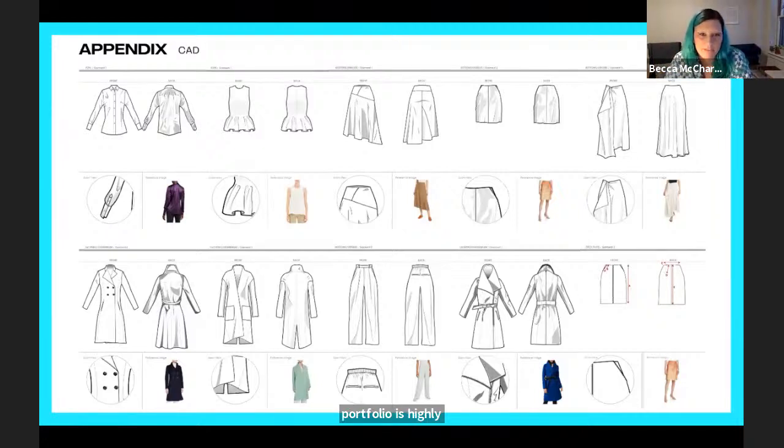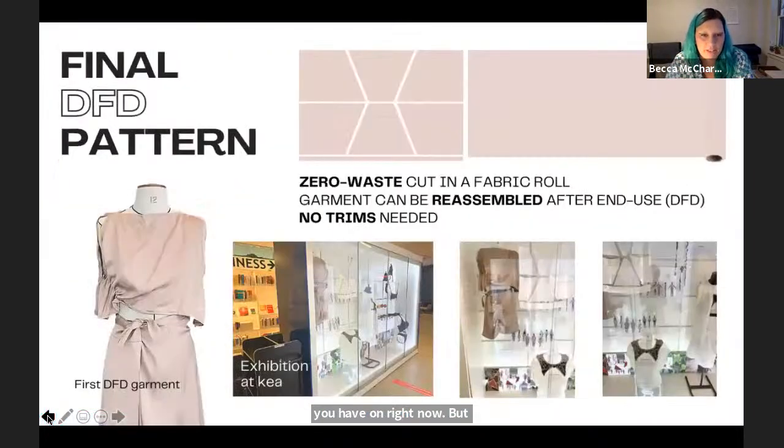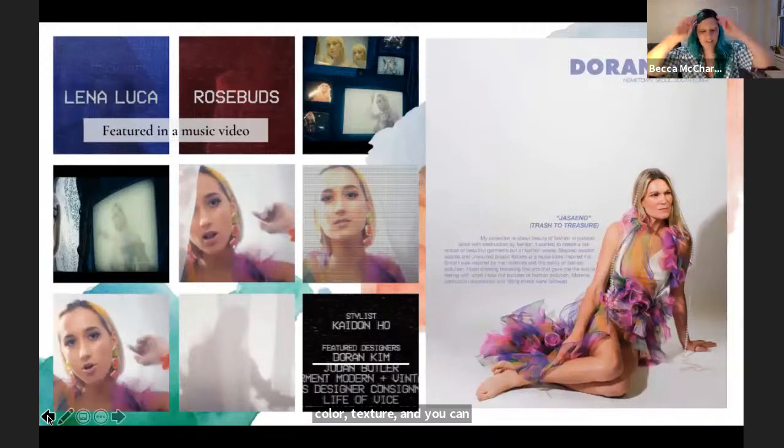It's not just informative. Well, I feel like the most informative page is the one you have on right now. But if you flip through, there's just so much lushness and so much color, so much texture, and you can really feel your love of craft. And so that really struck me.